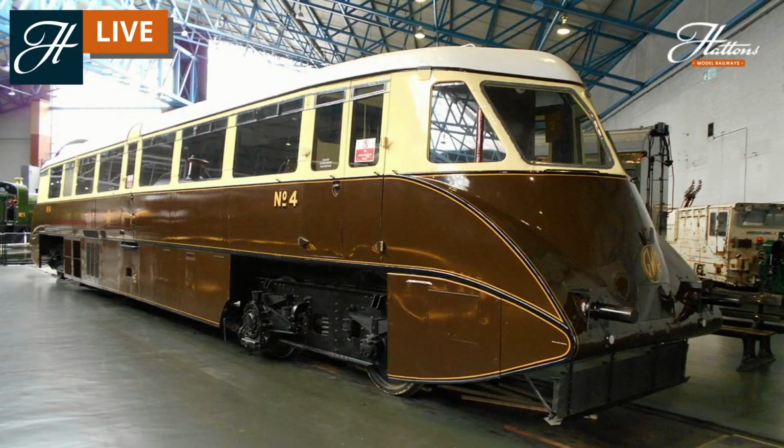With the huge amount of publicity being put into the operation and the rivalry of some of the railways in the 1930s, the Great Western ordered 3 more of these units to be delivered in 1934. One of which is the one we've just seen, which is number 4, preserved at the National Railway Museum.